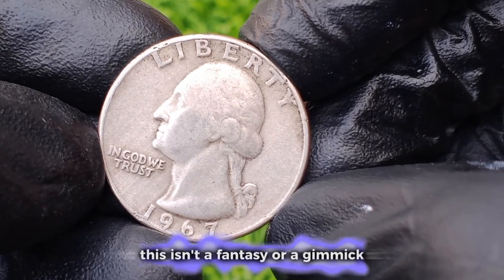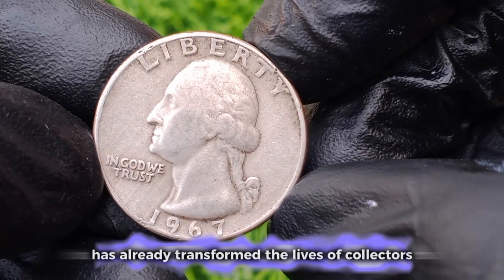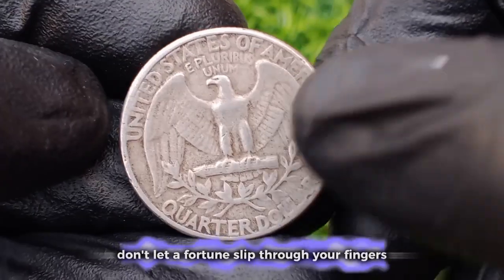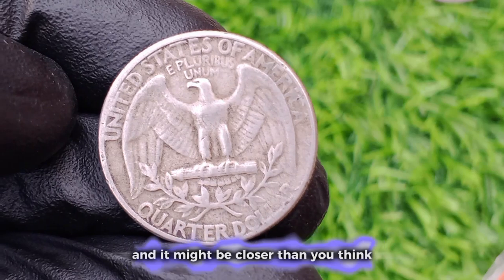This isn't a fantasy or a gimmick. It's real. The 1967 Washington quarter has already transformed the lives of collectors who understood its hidden potential. Now it's your turn. Don't let a fortune slip through your fingers for just 25 cents. Your lucky quarter is out there, and it might be closer than you think.